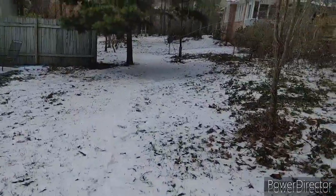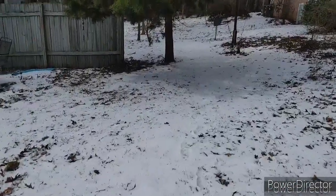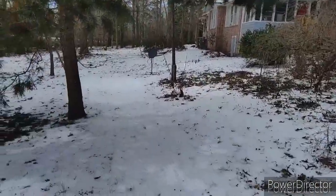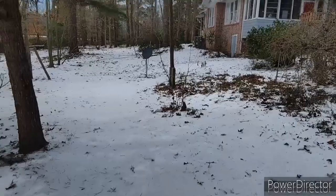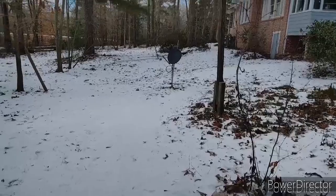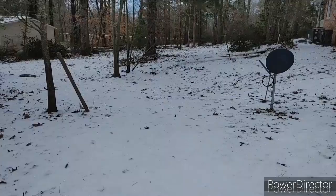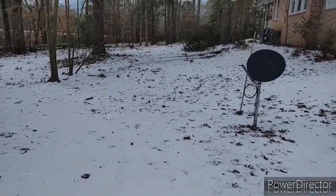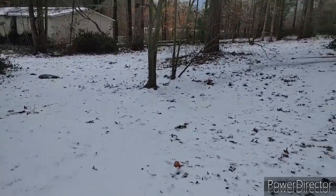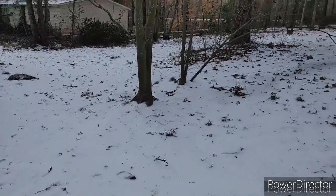Ooh. I do not know how to walk on this stuff. It's quite amusing. Let's go look at the front yard. We did a little bit of walking around yesterday, not too much. Let's see if we can walk out here without falling. There we go.